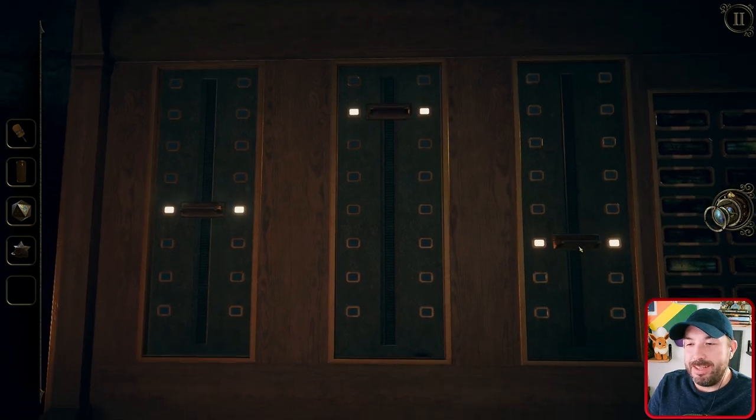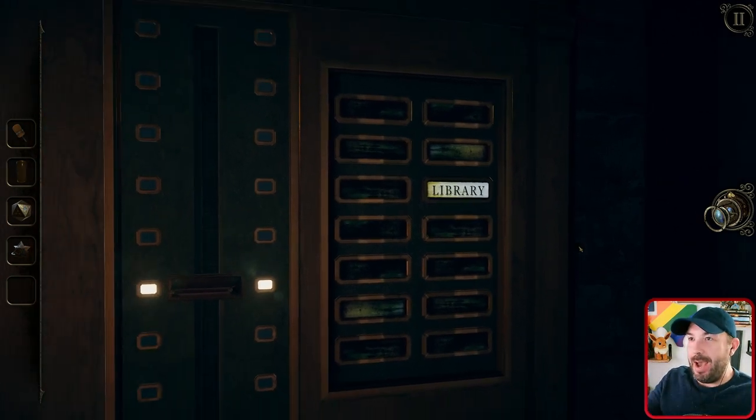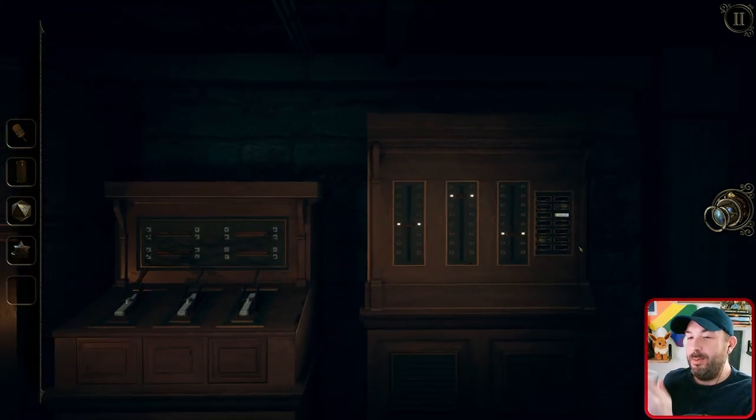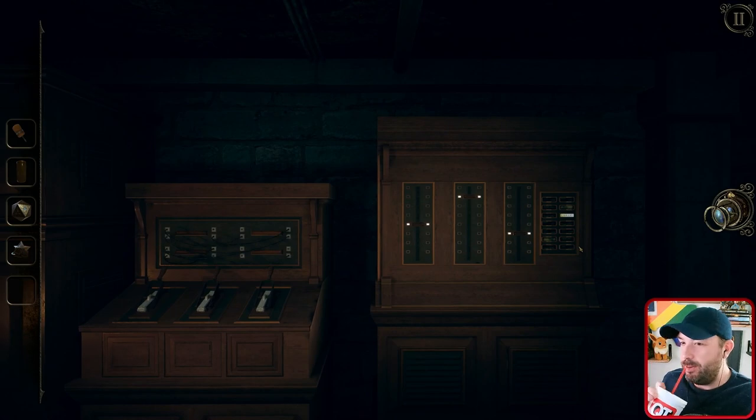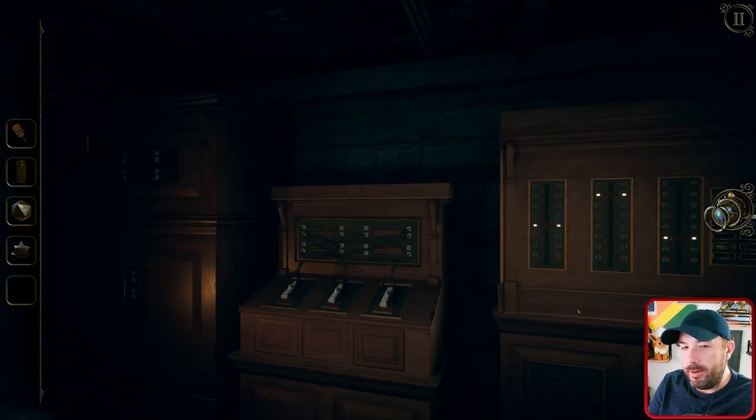I don't know if that math made sense to anyone else, but I was just trying to work back from the first two and then work up from the bottom to make them meet in the middle. All right. Library.